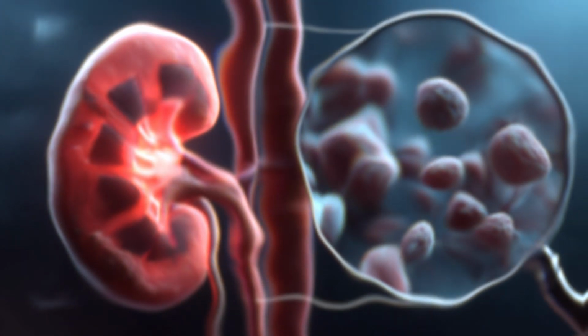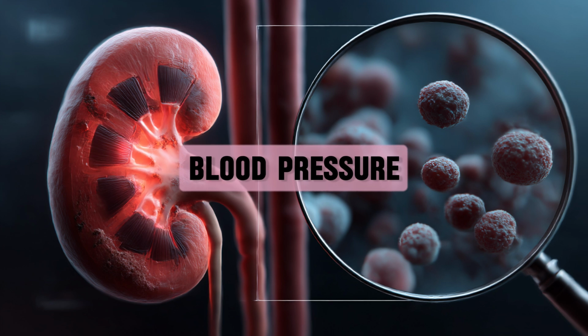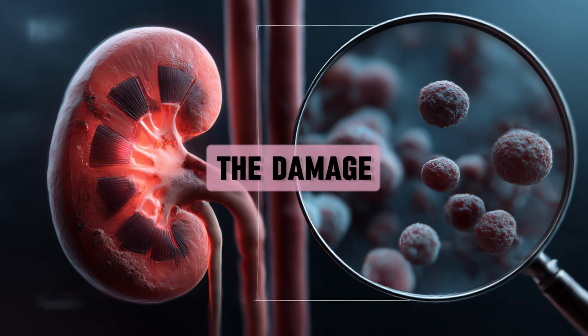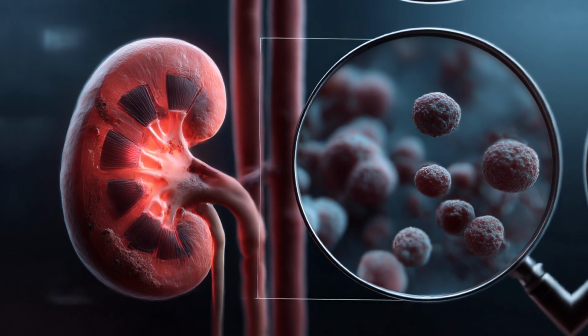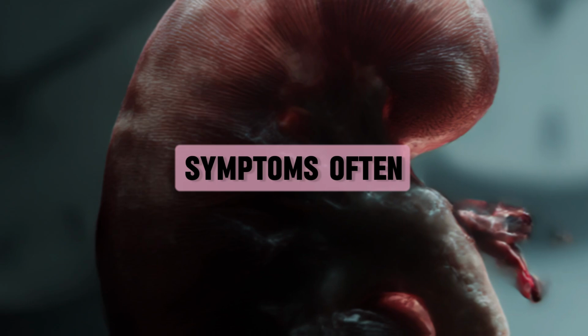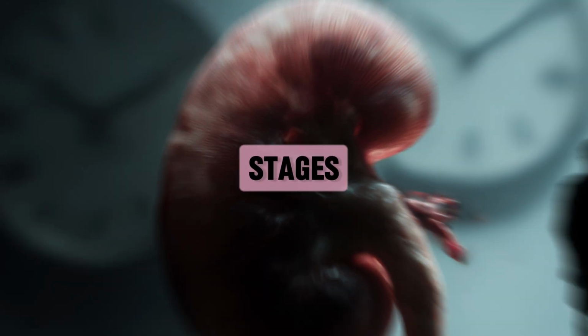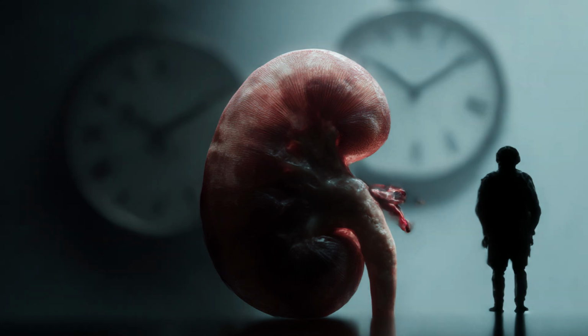Yes, absolutely. High blood pressure is a major partner in crime here. The research makes it very clear that high blood pressure significantly accelerates the damage diabetes causes to the kidneys. It's a really destructive combination. Do people usually notice symptoms early on with kidney damage? Unfortunately, no. That's one of the tricky things about diabetic kidney disease. Symptoms often don't become apparent until the later stages when a significant amount of kidney function has already been lost. So what might those later symptoms look like?